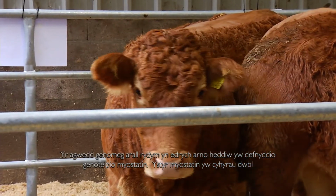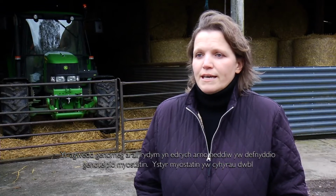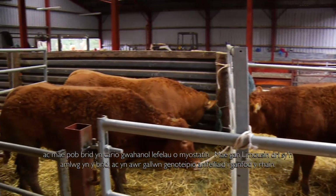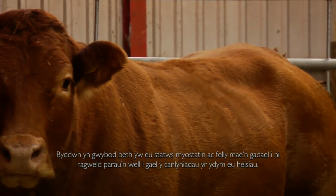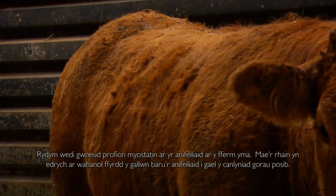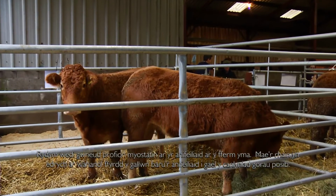The other genomic aspect that we're looking at today is the use of myostatin genotyping. Myostatin is double muscling, and all breeds carry different variants of myostatin. Limousin have 3 that are predominant in the breed, and we can now genotype animals for those, so we know what their myostatin status is, and it allows us to better predict matings for the outcome that we want. So we've had animals myostatin tested here on the farm, and it's just looking at different ways that matings can be put together to get the best possible outcome.